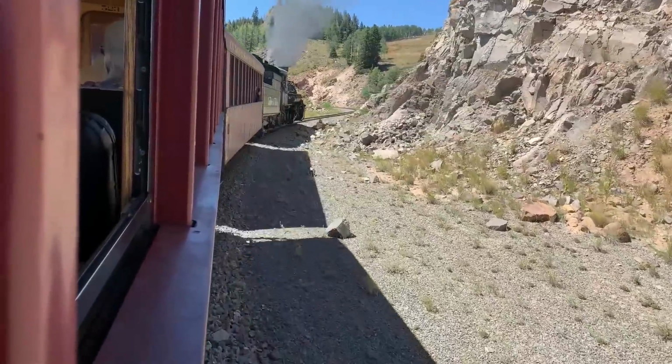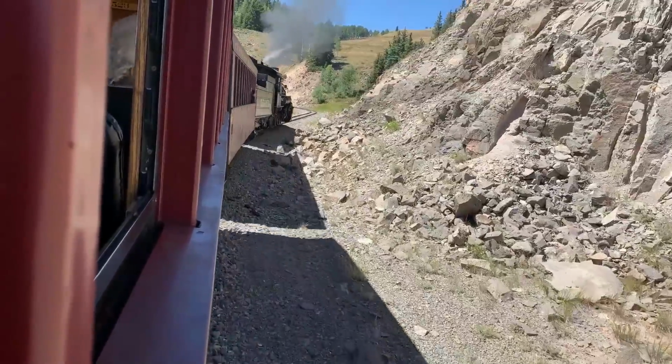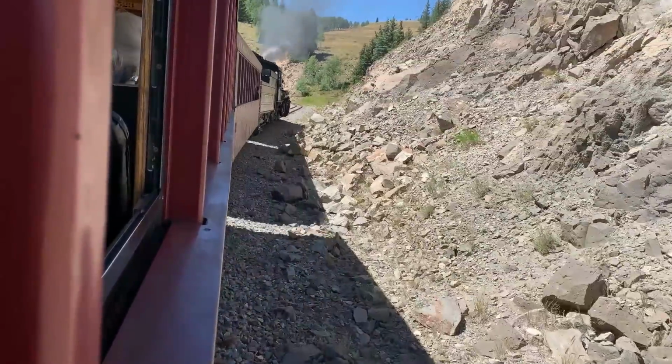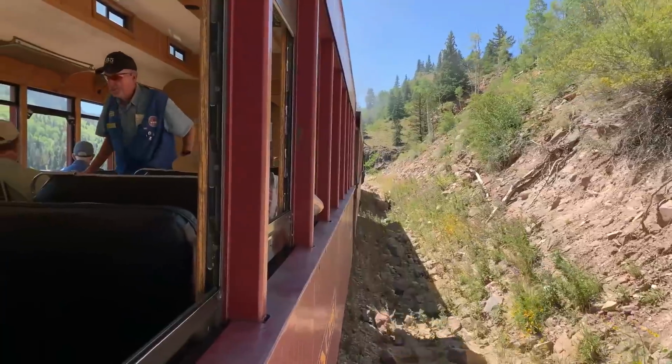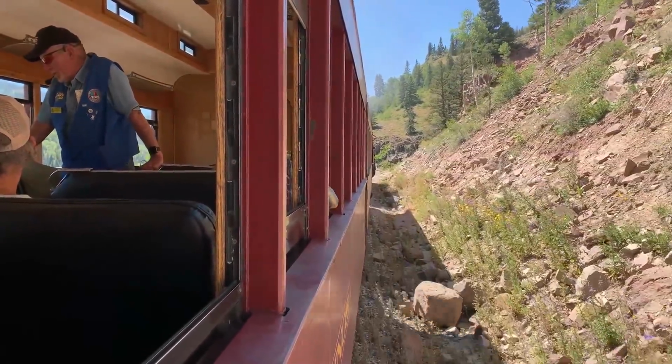Now this is a really fun spot. This is Cascade Trestle, and you pass over the creek below, and it's a really impressive view of the little side canyon here as we go across the tall trestle.